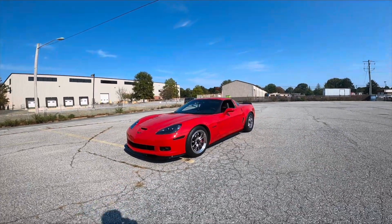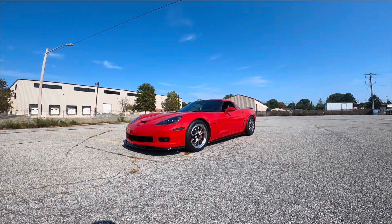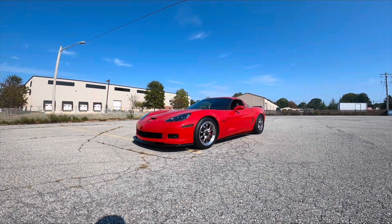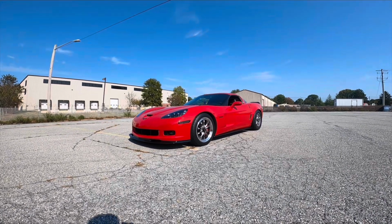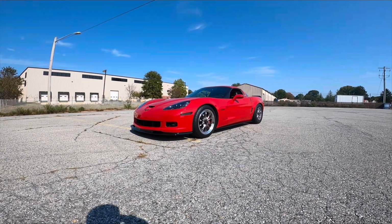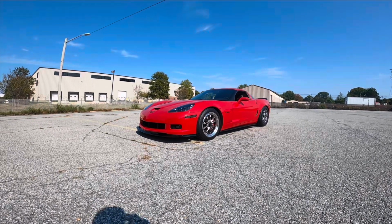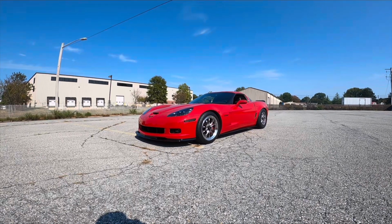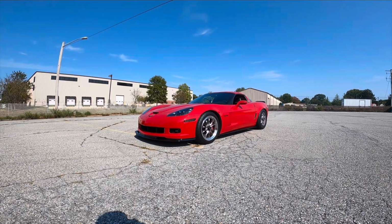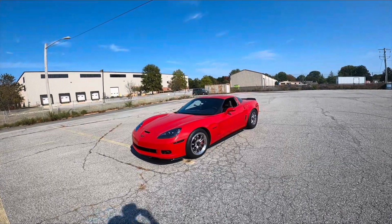They're just a special car. They really are. If you guys have never driven one, I highly recommend it. There's just something about them. I can't explain it. You just got to go feel it for yourself. They are just fun street cars, especially NA. Obviously nitrous or boost is fun too, but there's just something about that 427 screaming at like 7,400 RPM. It's just awesome. And being a manual is just that much more fun.